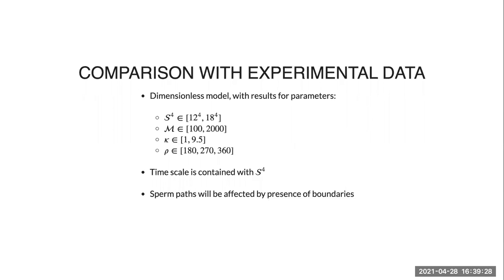The cells that we're imaging are in 10 micron deep chambers. So it's essentially 2 parallel plates separated by 10 microns, with cells swimming somewhere between them. We don't know exactly where the cell is in those images, but we do hope that this won't have a massive impact on the waveform, even if it does change things like the swimming velocity and the path.